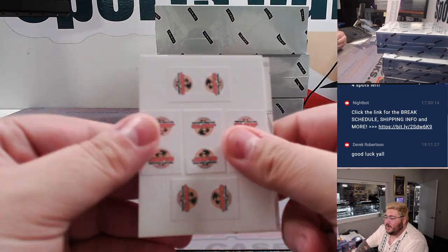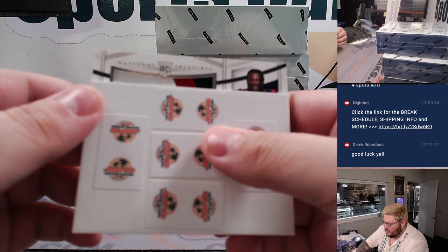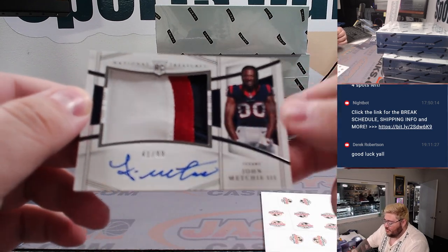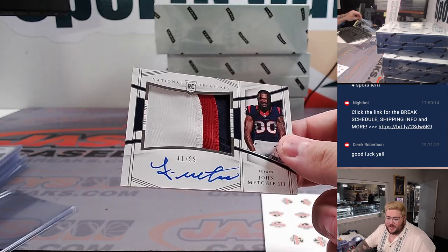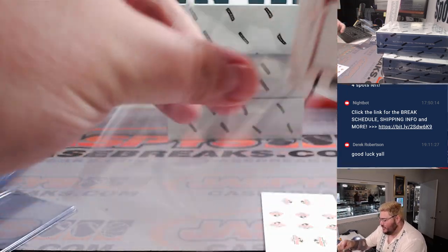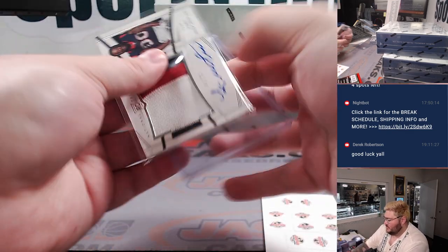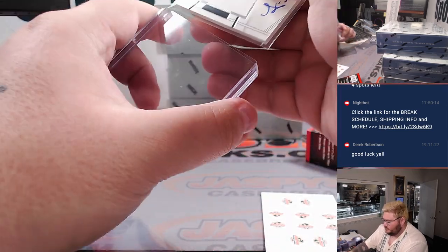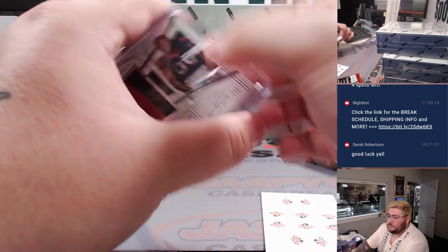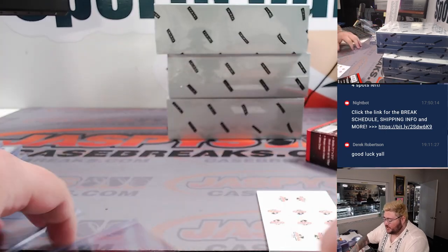Last card from this first box. Nice, John Metchie III, three-color patch and rookie auto. It's 41 out of 99. Houston Texans, picked up straight up by Steve Locke. Nice start. There we go, it's a little better. 41 out of 99, John Metchie III.